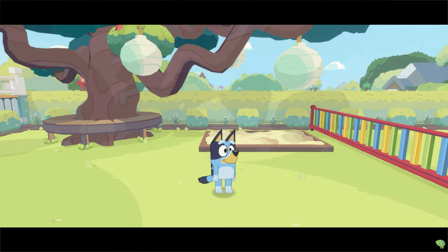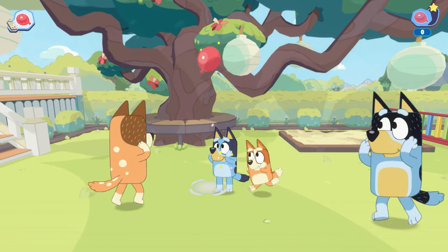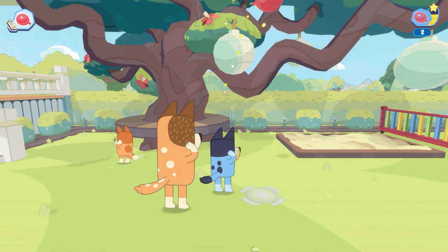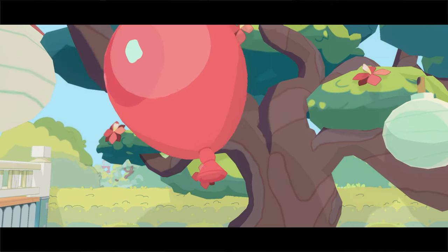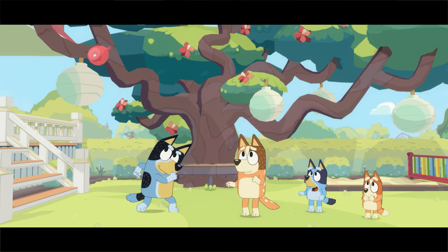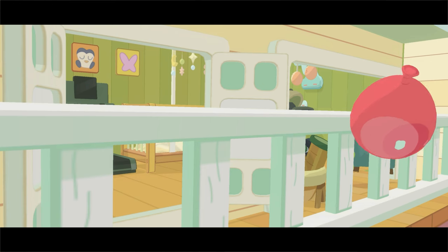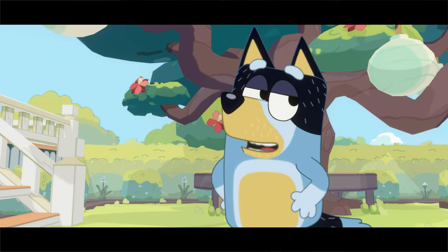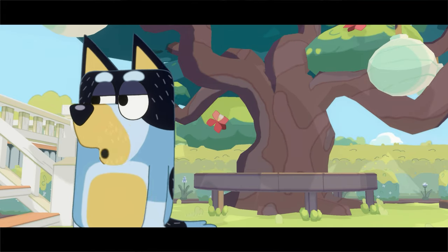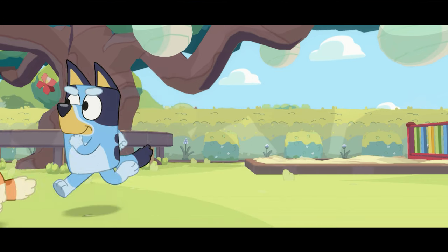Squirts are pretty good at this. Let's go again. Here we go! Whoa! The balloon! Oh no! It's floating through the window! Oh well, game over. Back to bed for the big blue guy. No, we have to find it. Come on!